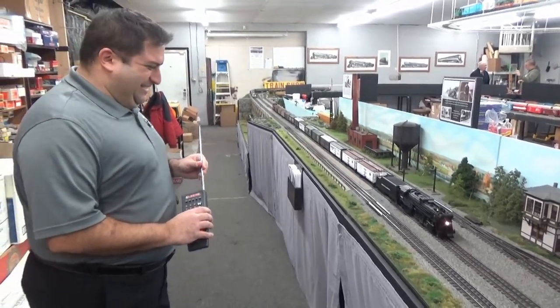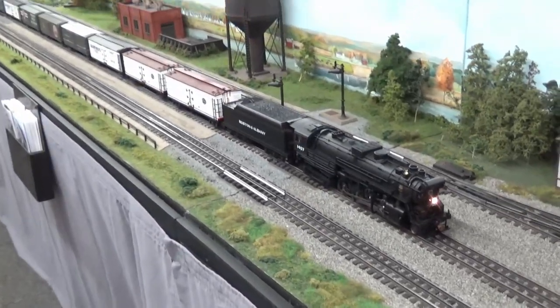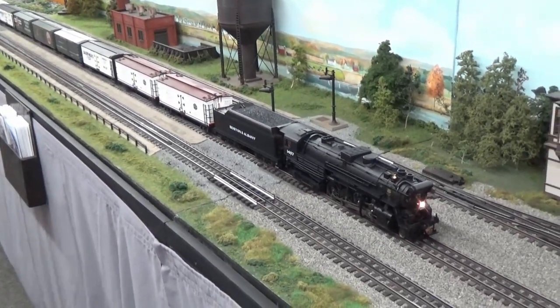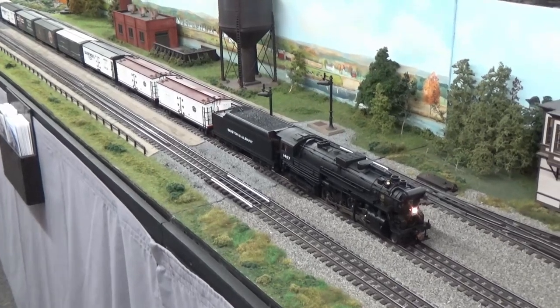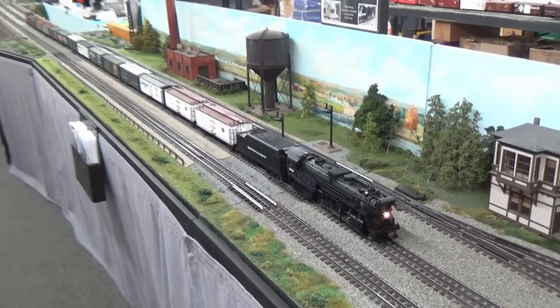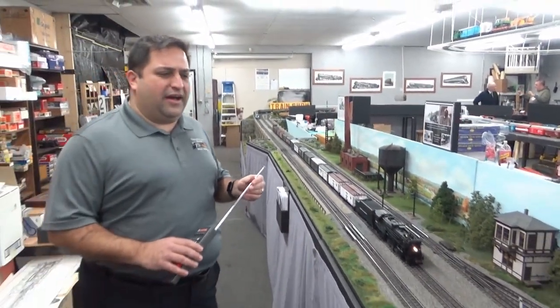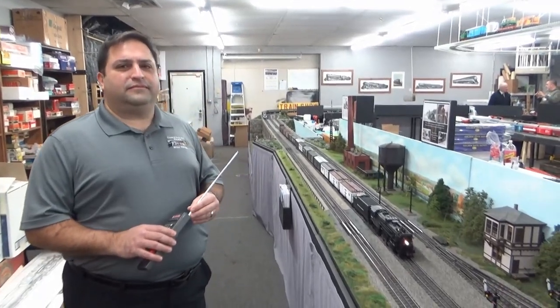Thank you. So tell me about the engine here. Let me get a close-up of it. It's a Boston and Albany Berkshire, correct? Correct. Yep, 284 Berkshire. And how long have you been collecting model trains? I think this is my 17th year.